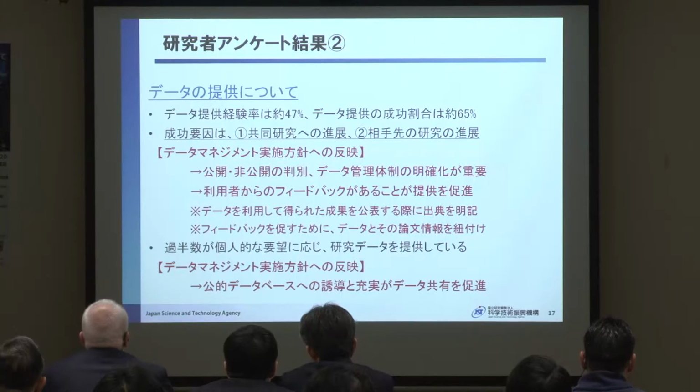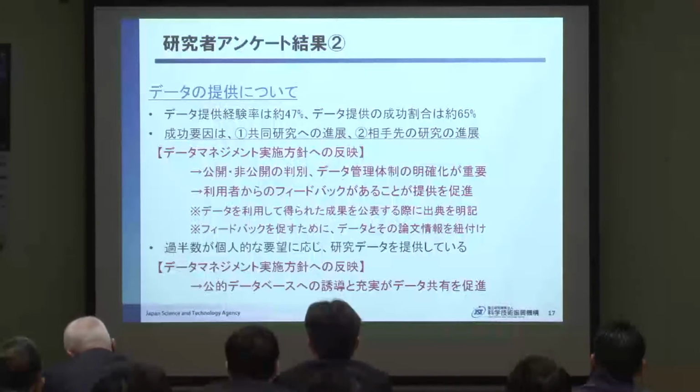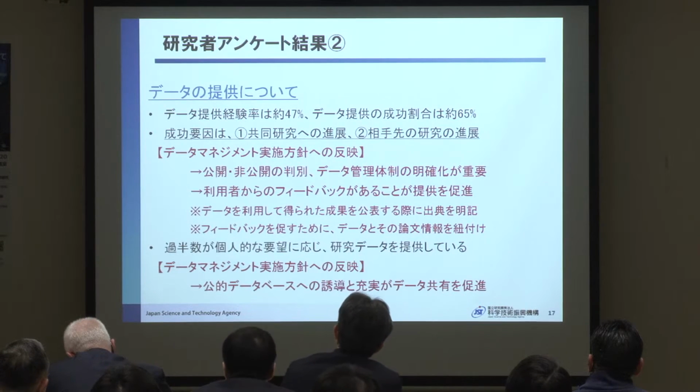And we also asked about the experience of providing data. About 50% of the respondents said that they have experience providing the data, and about 50% said that it worked, that it was successful. And the criteria for success, the evolution into joint research or evolution in the counterparts' research activities. Those were considered to be the evidence of success. And there were some other responses as well.